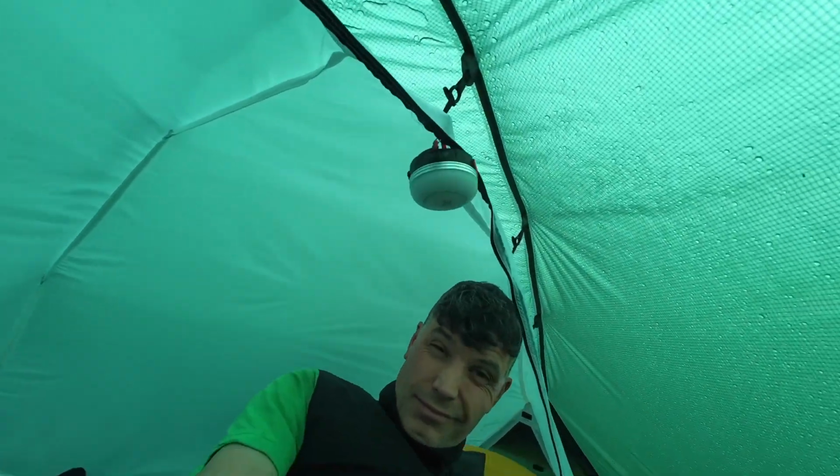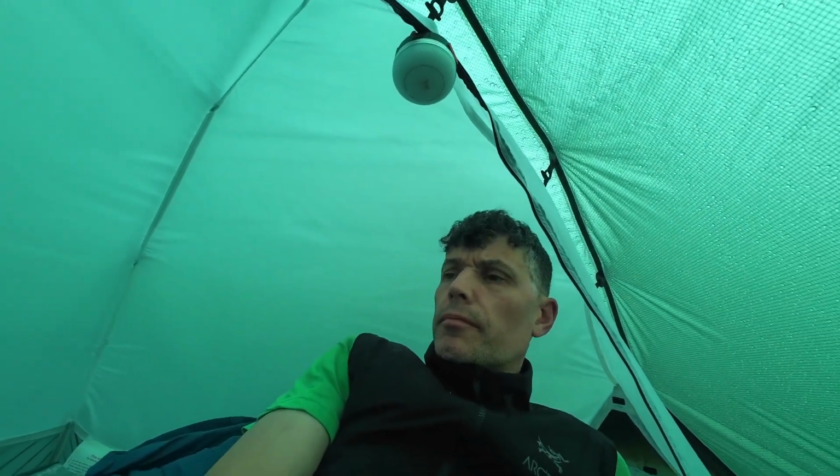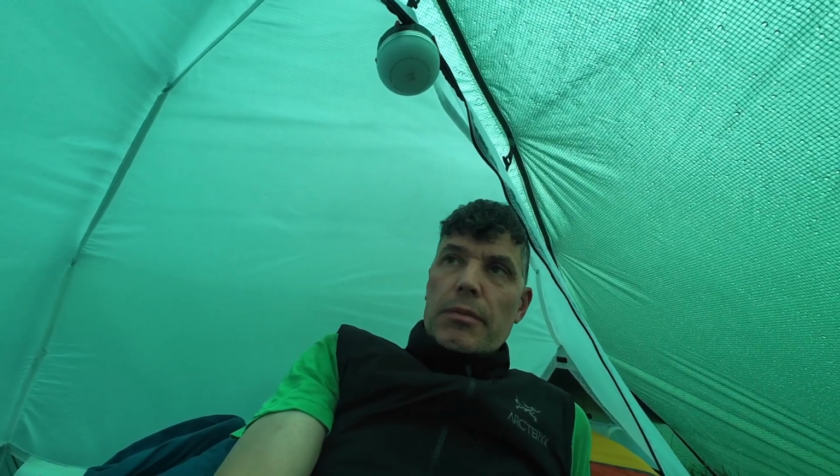Good morning. Right. It rained a little bit. You can probably just see the drops on the tent, but it was only a little bit. It was only for a few hours, just as predicted. 1 o'clock till about 4, I think. Slept through most of it. I'm still getting used to when it's raining. It wakes me up all the time.